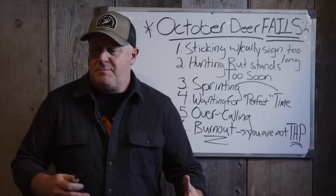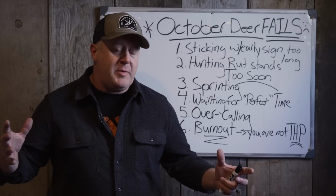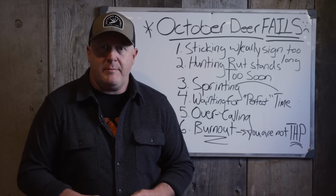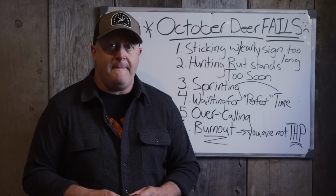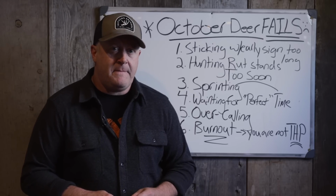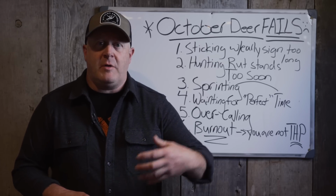I hardly ever rattle unless I'm on public land, my downwind's covered, it's big open cover, it's a low pressure area. I don't want to rattle because typically the super shy bucks, the big old bucks, are going to run the other way. And if they do come in, they're going downwind of you, so you better have your downwind covered. The bottom line is, don't do too much grunting, rattling, or bleating.